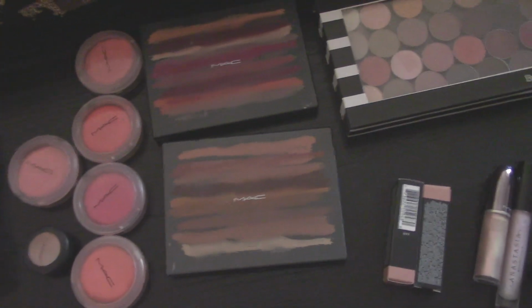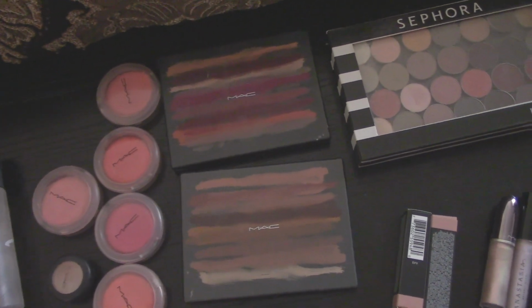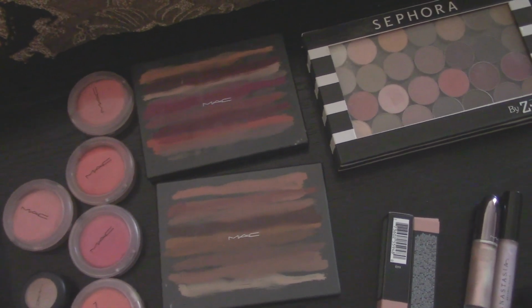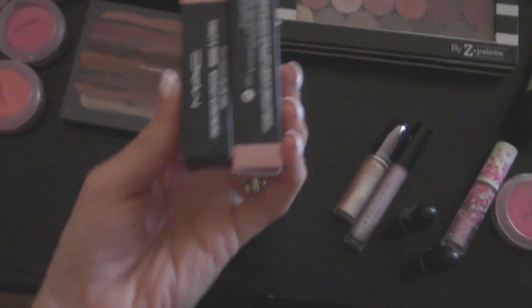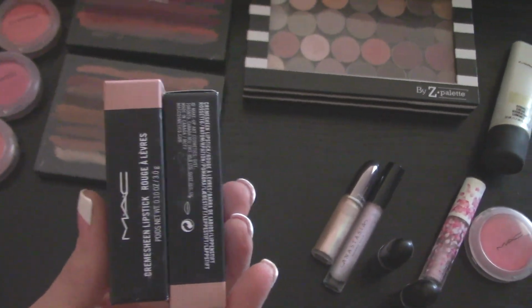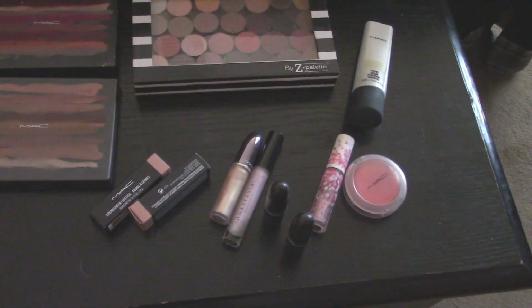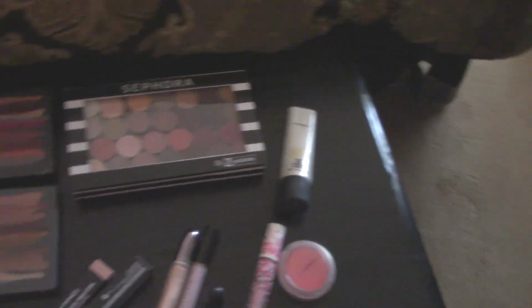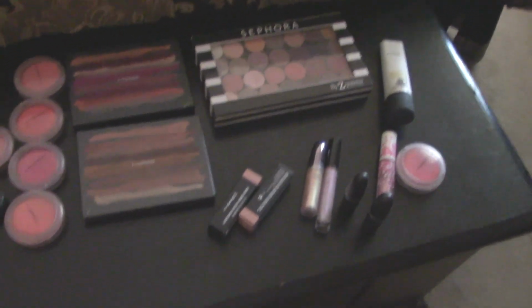Today I wore MAC eyeshadows because I feel like they get neglected on YouTube. I know they used to be, you know, all anybody talked about, but they're still good. The Bosom Friend, these are backups of the lipstick that I wear every single day. It's just a very pale pink, you know, just MAC. It's got to be MAC.